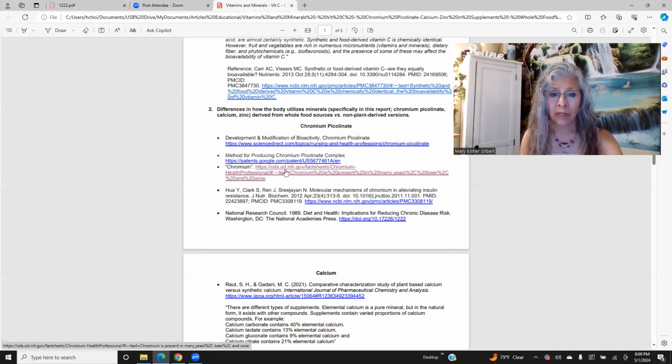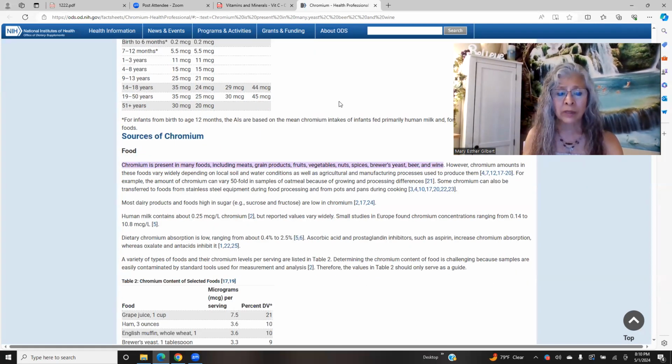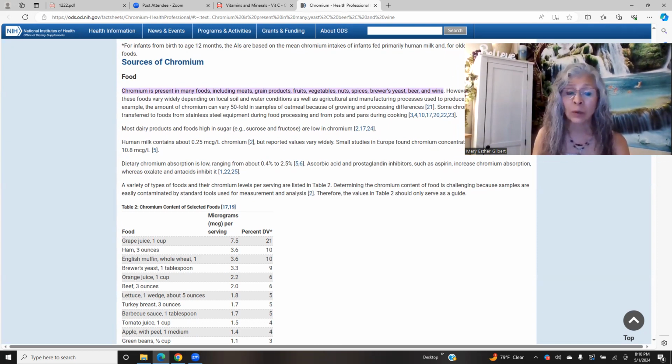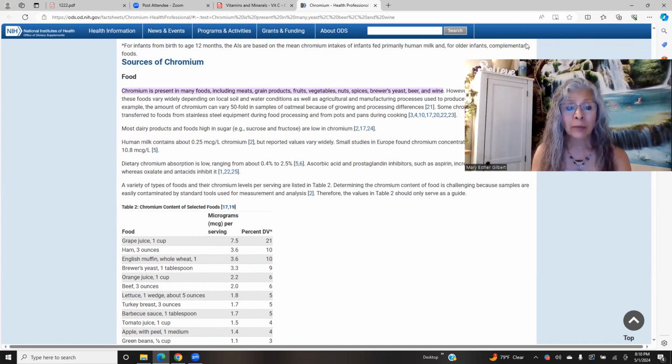And then there's another one. It's just a PDF document, I believe. Oh no, this is the one that had the different sources of chromium. And this just says that it's present in many foods: meats, grain products, fruits, vegetables, nuts, spices, brewer's yeast, beer, and wine. However, chromium amounts in these foods vary widely depending on local soil and water conditions, which is true for any level of nutrients in any food, as well as agricultural and manufacturing processes used to produce them. For example, the amount of chromium can vary 50-fold in samples of oatmeal because of growing and processing differences, and that's one example of a food containing chromium. Some chromium can also be transferred to foods from stainless steel equipment during food processing and from pots and pans during cooking. Okay, but is that an absorbable form of chromium picolinate or chromium?